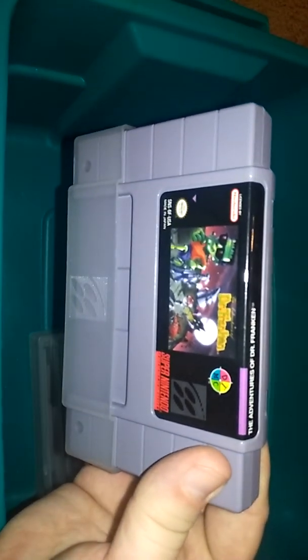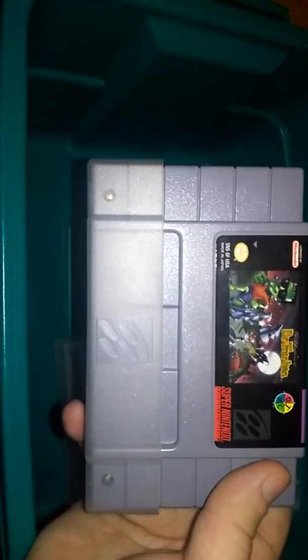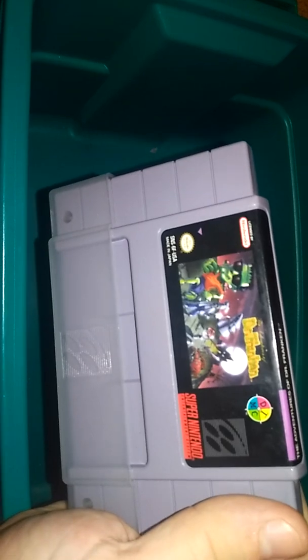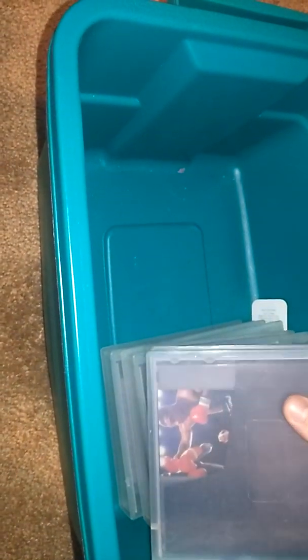We have The Adventures of Dr. Franken. This is one of those games I didn't like. The movement and whatnot in this, I thought, sucks. He runs too dang fast, and it's so hard to control, I thought. So I only played it maybe 3 times, and I finally gave up on it in the past. And it was one of those games I got from Funko Land, way back in the day when they were still around.